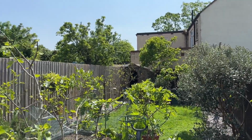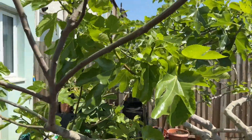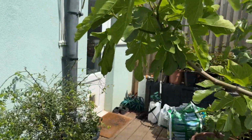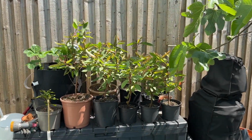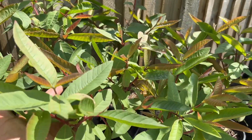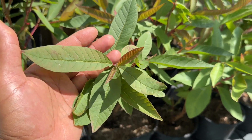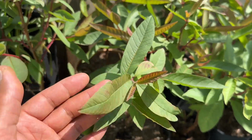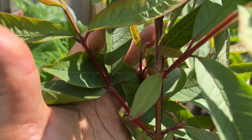Things are starting to look really nice and green here. So let's do a little garden update for you all. I think we'll start off with my Colombian pink guava seedlings, which are over here. Doing really well, lapping up the sunshine and the warm weather. Absolutely love the leaves. Nice pointy leaves here, beautiful stems, sort of pink reddish colour there.